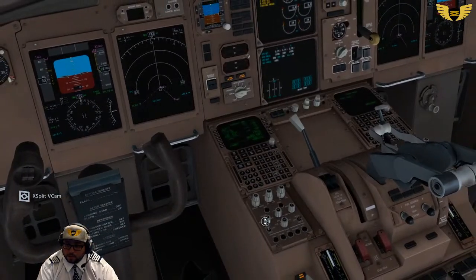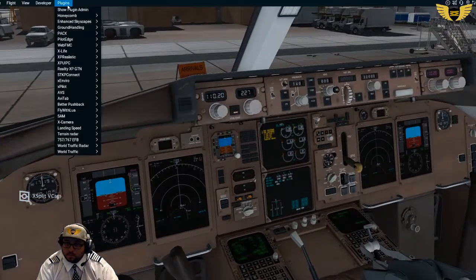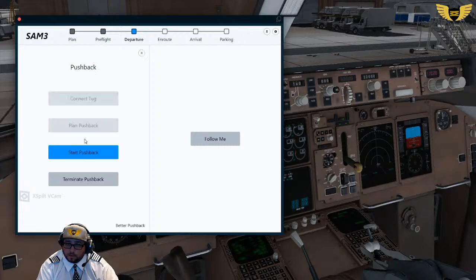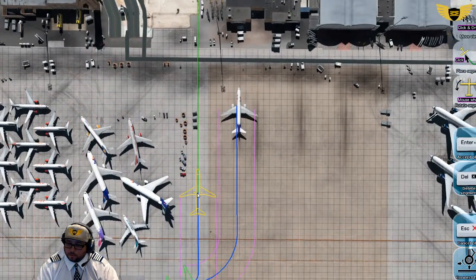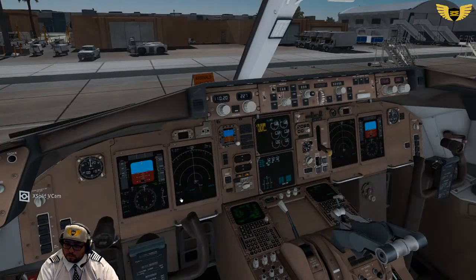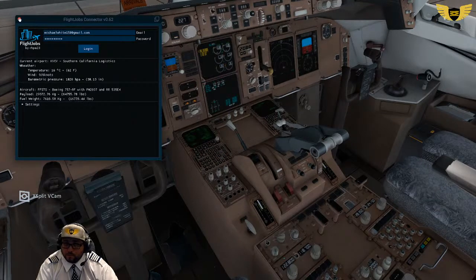Alright, map IRS is aligned. We are good to go. And let's go ahead and pre-plan that pushback. Ground to cockpit. Please show me where you want to go. And that will work. So connected and bypass pin inserted. Release parking brake. Alright, let's go and release our parking brake and let's get out of here.